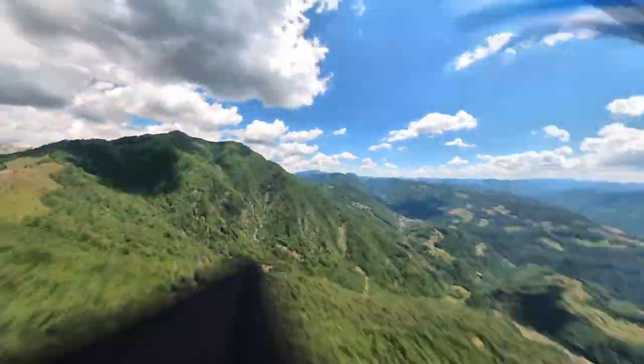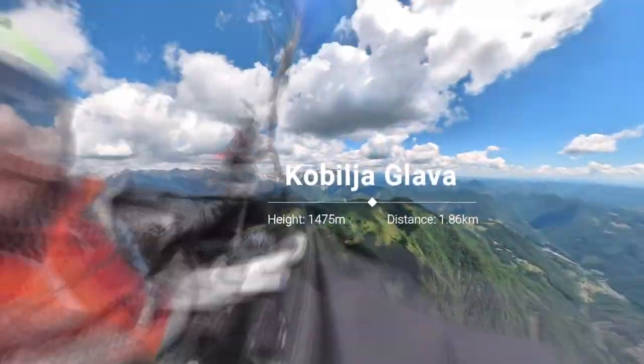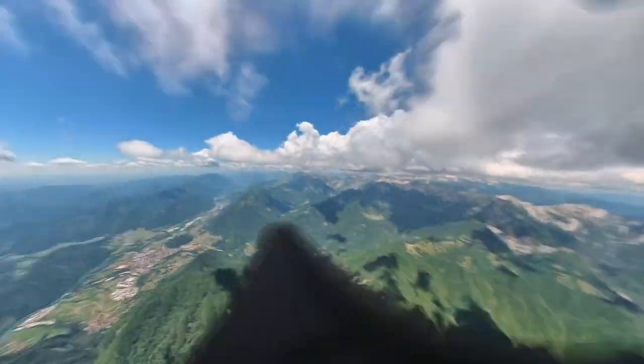It's 1:30 PM at Kobala takeoff, with very light wind coming from the east. After using the first thermal, I move to Kobylia Glava to reach the 2400 meter cloud base, from where I can start my first glide.